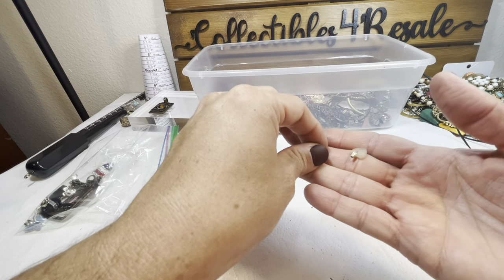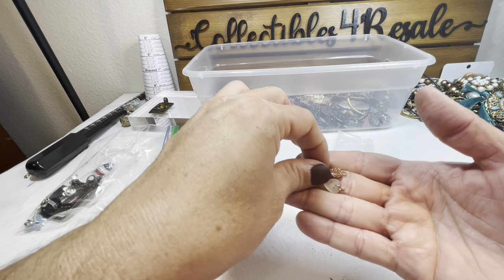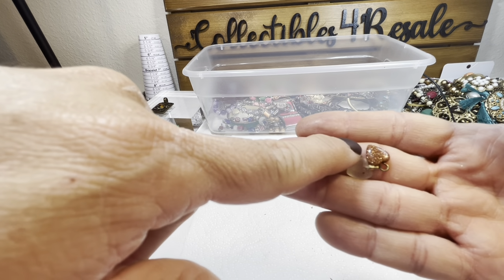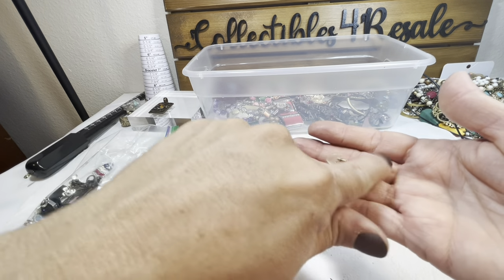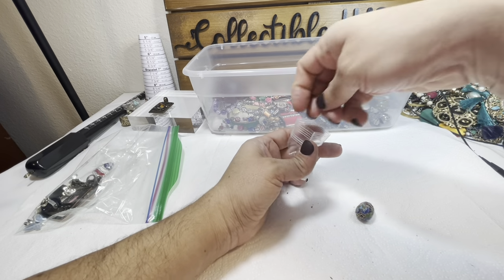And these two need to stay together because clearly they're cute and they go together. Not really, but they're hearts. So it's that glitter, kind of copper color, and this clear. So I would say $1 for both of those. You can have them together. They're so cute.